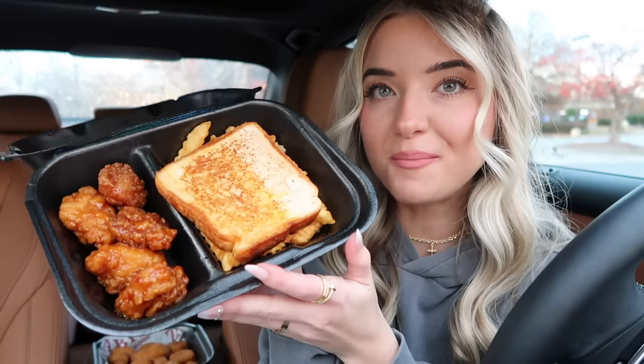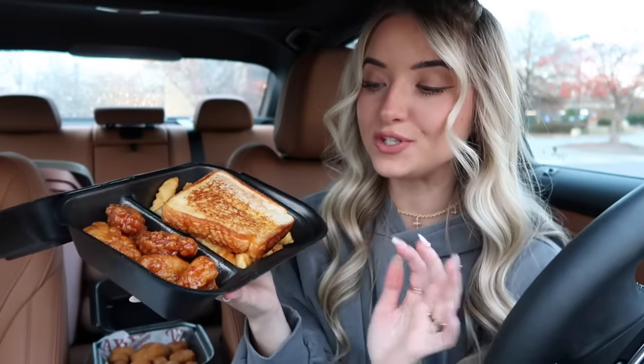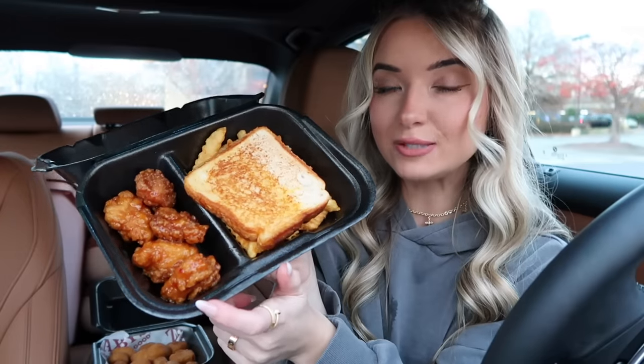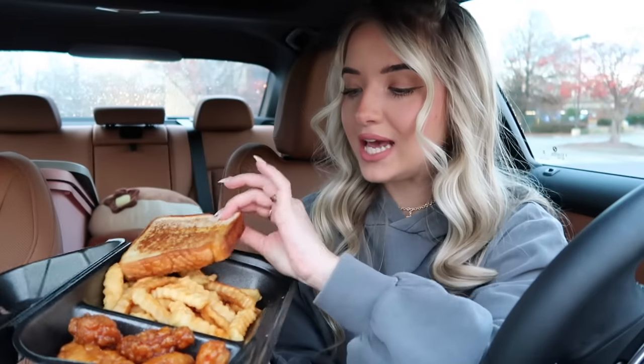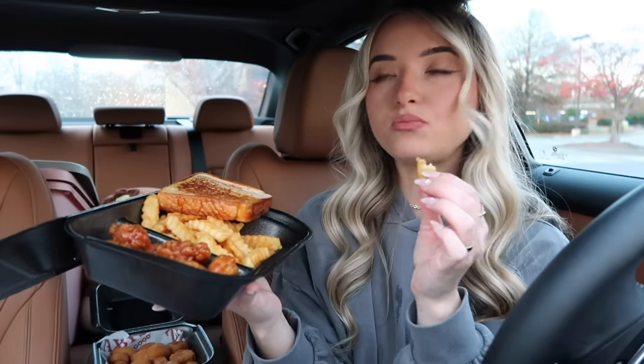Okay, this one's my combo. So my go-to combo at Zaxby's is the 5-piece boneless wings. Get them tossed in the sweet and spicy sauce. It is so delicious. They give you Texas toast and then their french fries. Their french fries are to die for. They have this delicious seasoning on top. Oh my gosh.